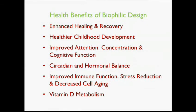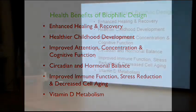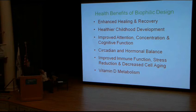So there are a number of other health effects, health benefits of biophilic design. I want to just briefly touch upon some of them here. Unfortunately, we don't have time to go into all of them, but I think they're very important. First of all, in terms of enhanced healing and recovery, it's been shown that when hospital rooms are designed properly with sufficient natural dynamic light and natural environments, you can see a significant improvement in the healing rate of patients after surgery, and they require less pain medication as well. So I think that's a very important benefit of incorporating biophilic design elements into this.